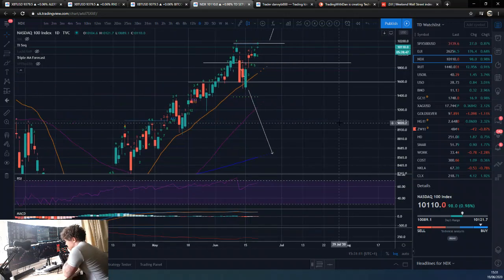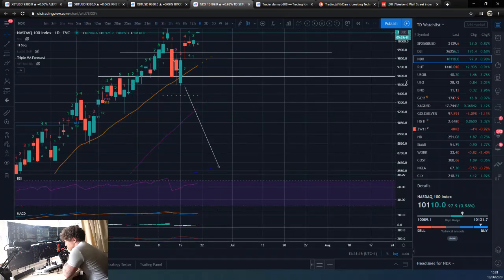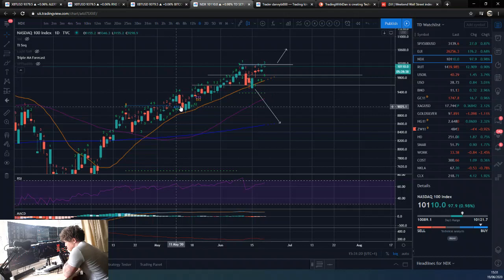It's just a case of the market's bullish until it proves it's not. This clearly isn't proof it's not. You can just look on the daily. This is just a test of the 21. We had a test of the 21 there, nearly a test of the 21 there. These are just buying opportunities for the time being.